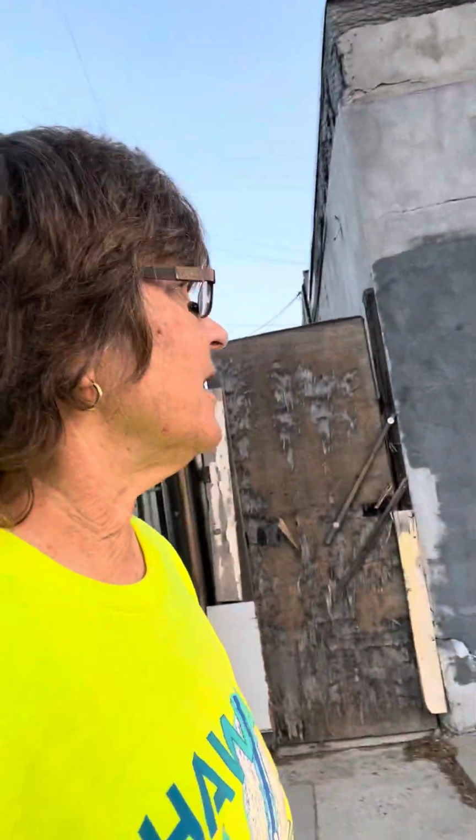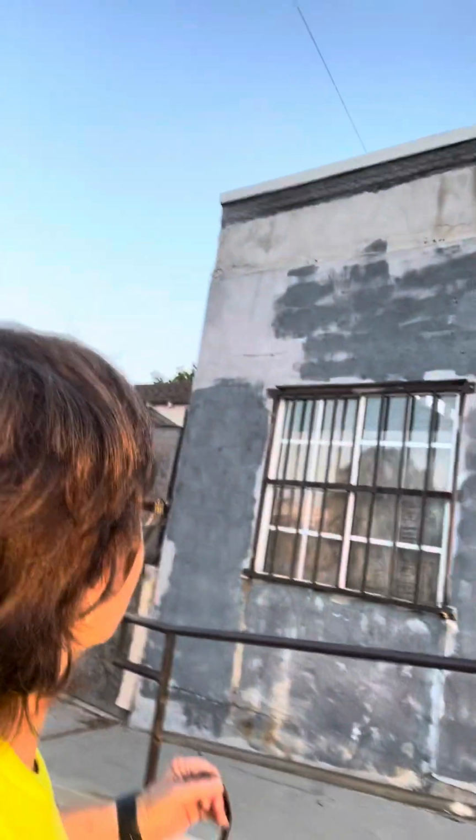It's vacant right here, but this would be our subject property. Notice the condition of this property. Looks like it needs fix-up. My rehabber would be very interested, I think. So right now we are facing north, and let's see what is to the west.